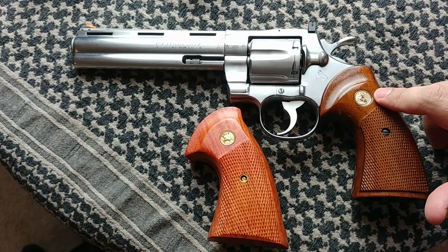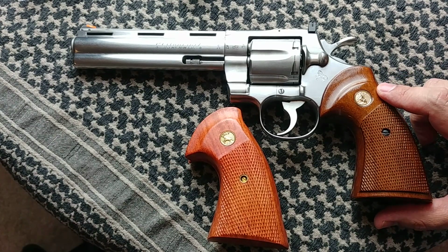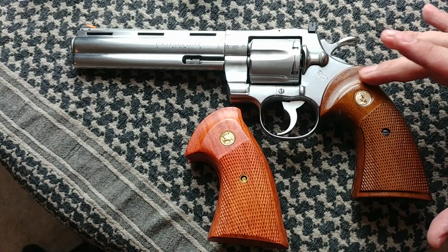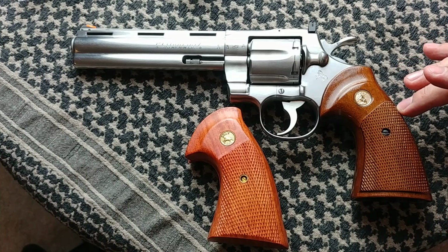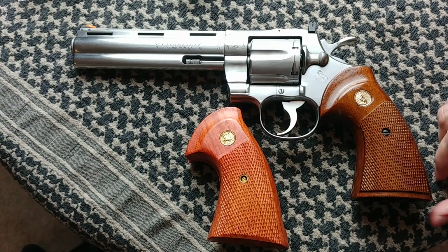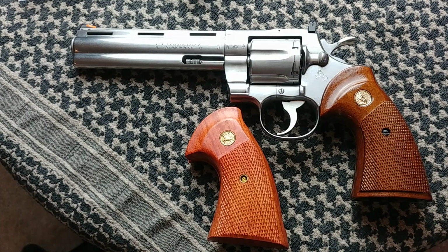I finally ended up with the original ones. These are the original Walnut grips, the most highly sought after, and cool story is that I ended up with these pretty much by luck, looking at a local website market thing. Someone had Colt grips for sale, and it turned out that it was just these ones. So yes, I know they're kind of pricey, but I ended up getting them for $50, something like that.